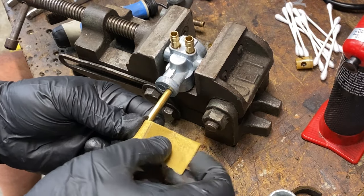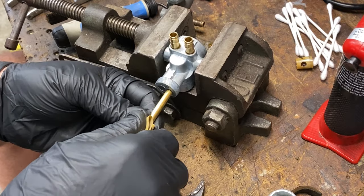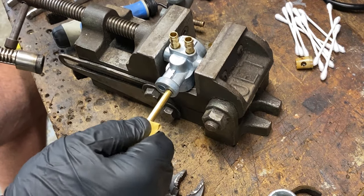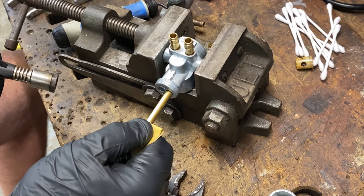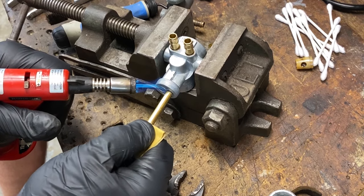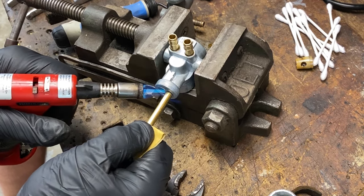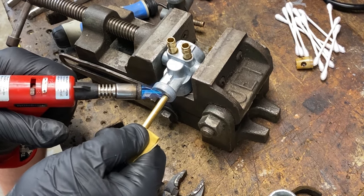I could have just thrown this one on, but I just don't feel right about it. Like I said before, I would eat another one gladly at my own expense to make this right. A piece of sandpaper on this gives me a pretty good grip. So I'm going to start heating this right in this area, try to soften up whatever glue they used. I mean, it is made in China after all, so it can't be that good.